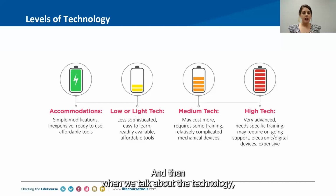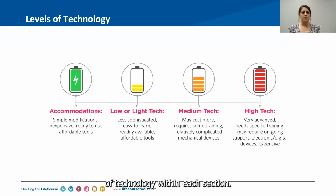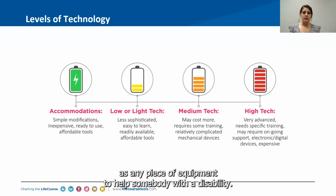And then when we talk about the technology, Chris and Porter will talk a lot about the accommodations. We'll cover some different levels of technology within each section: low tech, medium tech, high tech. Low tech usually means little to no technology even. When we talk about assistive technology, it doesn't have to be battery operated or something that plugs into the wall.